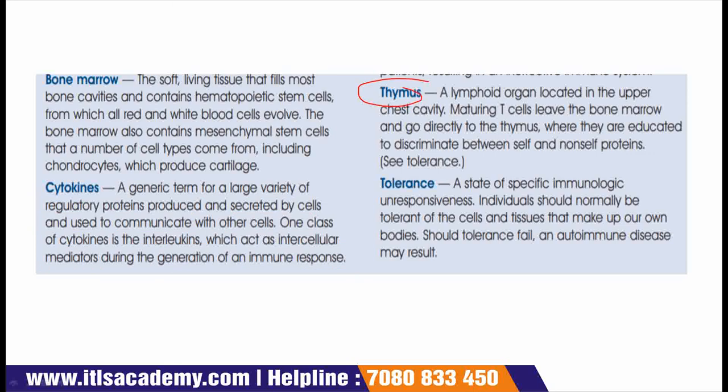Thymus. Thymus is a lymphoid organ located in the upper chest cavity. Maturing T cells leave the bone marrow and go directly to the thymus, where they are educated to discriminate between self and non-self protein.